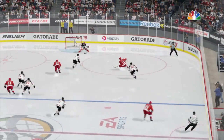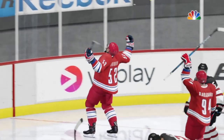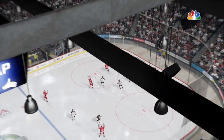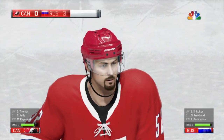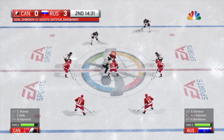Goal scorer put that puck in a shooting position, let it go, and beat the goaltender clean. A lot of times the goaltender feels like his positioning is perfect and he's got the net covered. Guess what? He doesn't. Russia's built a 3-0 lead in this game, and they've had the puck almost the entire time.